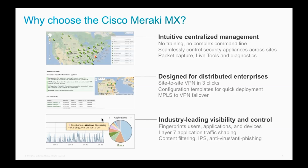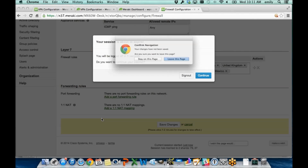We have a lot of built-in remote diagnostic tools. We call them live tools, but it's basically tools built into the dashboard to help you troubleshoot and diagnose issues with your security appliance. If you have the advanced security license, for example, you have access to things like integrated Sourcefire intrusion prevention built right into the dashboard. There's this industry-leading visibility and control, so all of our equipment, not just the MX, but everything that we design and ship out, can fingerprint users and can fingerprint applications.